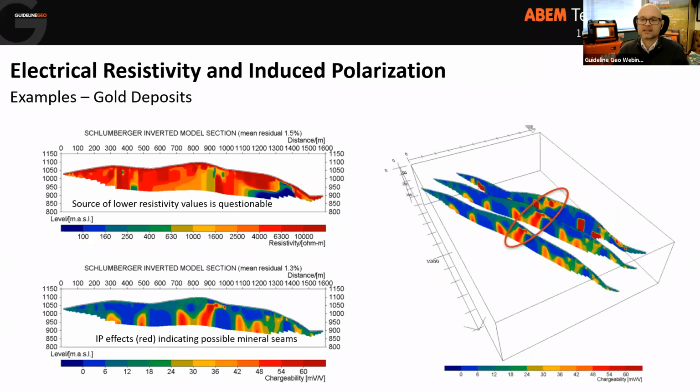And if you were to collect a series of parallel profiles, then you could look at how that seam moves through the landscape, and you could find a location where that seam is closest to the surface, so that you could then drill and test to see what the yield would be.